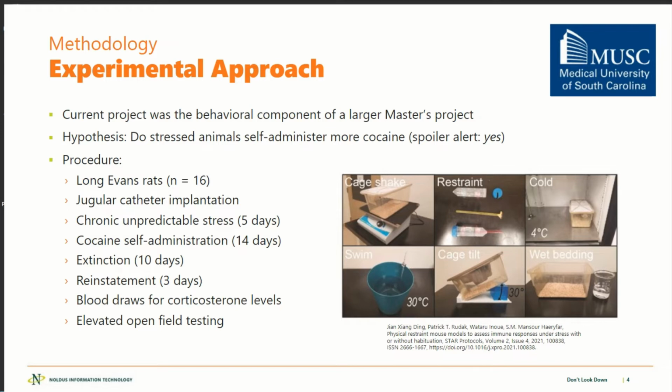After that, all animals were allowed to self-administer cocaine for 14 days in a sound attenuation chamber. After that, they were taken off of the drug and put back into the chamber for withdrawal and extinction over the course of 10 days. Then we did some reinstatement testing to see how quickly or how much they would want to return to drug seeking. We then did some blood draws for corticosterone levels to verify that they were in fact stressed. And then we did the open field testing. I'm not going to talk about any of that other than the behavioral component. So just take my word for it and believe me when I say that the stressed animals were in fact stressed.